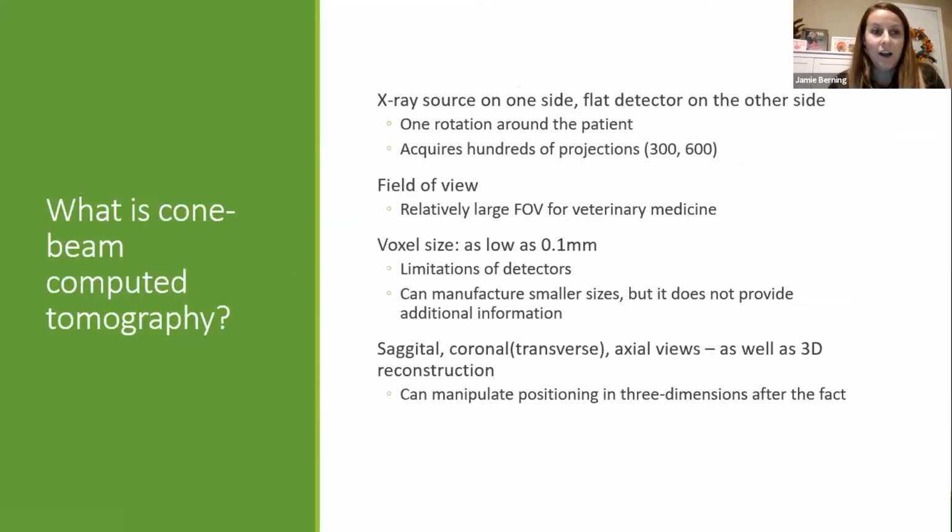So what is cone beam CT? Cone beam CT, for anybody who's not familiar, because I know we have a mixed audience tonight. We have some boarded dentists and we have some general practitioners. I saw some vet techs mixed in here. So just to give a little bit of background for anybody who's not completely familiar with it, cone beam CT is where we have an X-ray source on one side, a flat detector on the other side. It goes one rotation around the patient and acquires hundreds of projections in that time.